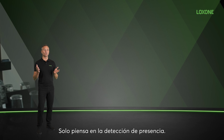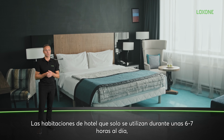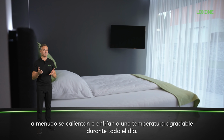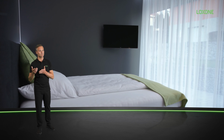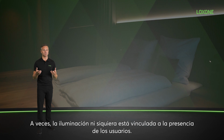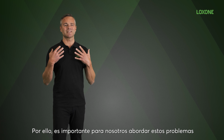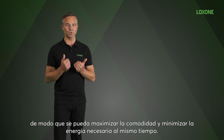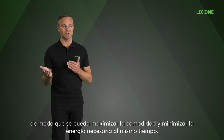Just think of presence detection alone. Hotel rooms that are only used for about 6 to 7 hours per day are often heated or cooled down to a comfortable temperature all day long. Sometimes the lighting is not even tied to the presence of the guests. Therefore, it is important to us to address these issues and to face them with intelligent automation, so that comfort can be maximized while minimizing the energy needed at the same time.